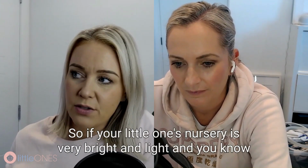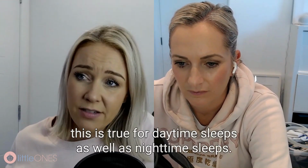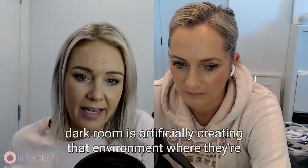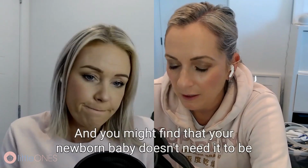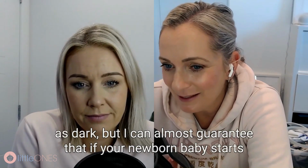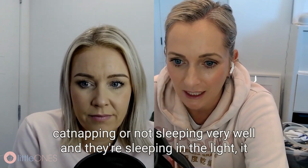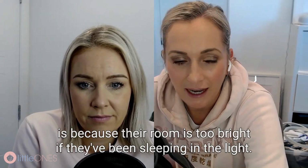So if your little one's nursery is very bright and light, and this is true for daytime sleeps as well as nighttime sleeps, if you're endeavouring to get your little one to nap well, having a very dark room is artificially creating that environment where they're going to be encouraged to sleep. And you might find that your newborn baby doesn't need it to be as dark, but I can almost guarantee that if your newborn baby starts catnapping or not sleeping very well and they're sleeping in the light, it is because their room is too bright.